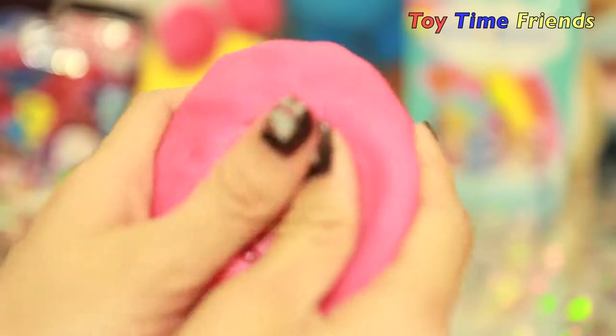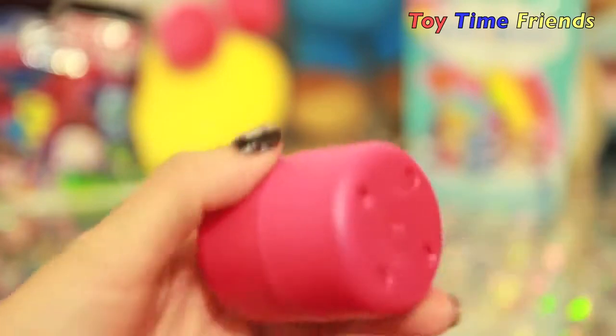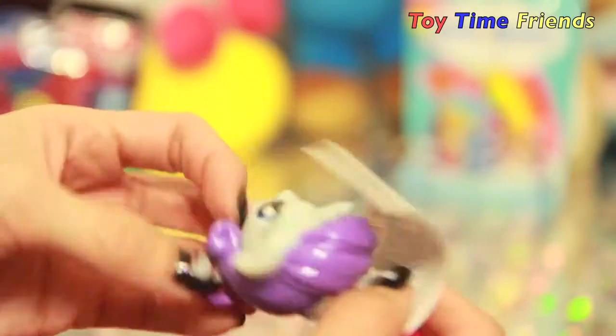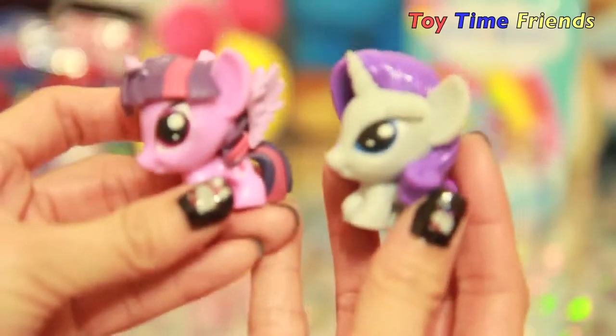Here we have our last pink Play-Doh egg. Let's open it up. Ooh, it's a pink one. My Little Pony. Let's open this up. Okay, so we're gonna find a way to open it. Okay, here we go. Oh, this is a beautiful My Little Pony. Do you know her name? She's got beautiful purple hair. And here's her friend.